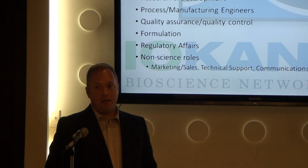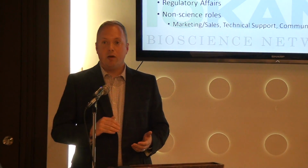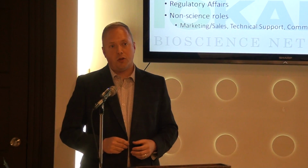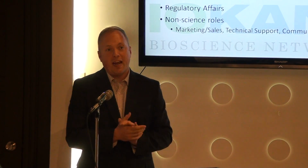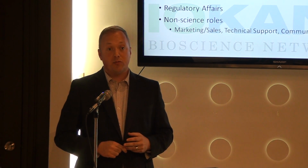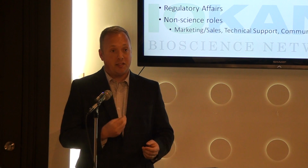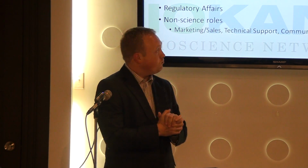Formulations. So these are the scientists, I think, these are the chemists and scientists that are determining what is in a finished product, right? And so there's different effects that you can have from putting in different things. So for a vaccine, it might be the adjuvant that you use to elicit the largest immune response. Or it could also just be, for a tablet, it might be the flavoring that you use. It might be how you make that into a tablet.